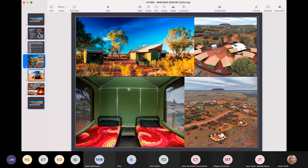Now, just in the last couple of minutes, I'll just give you a bit of a look at a few images just to give you a bit of a taste for the product. You'll see here our camps at Uluru. So you can see the aerial shots of our two permanent campsites in that bottom right-hand corner. And then a closer shot from a drone of how the campsites are set up.